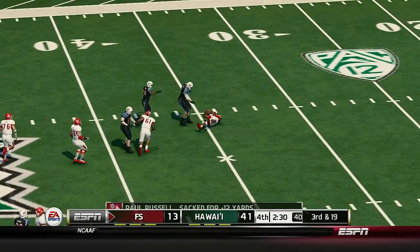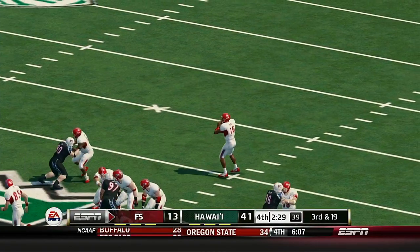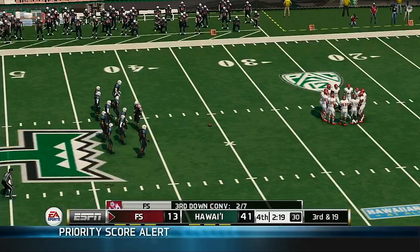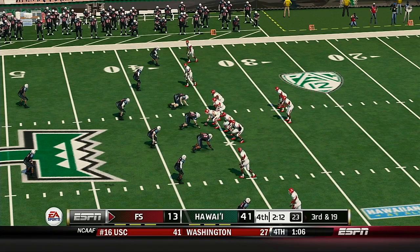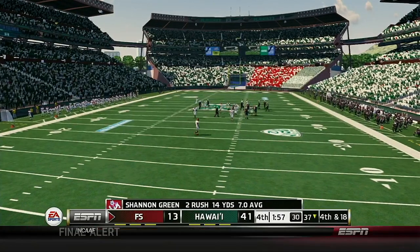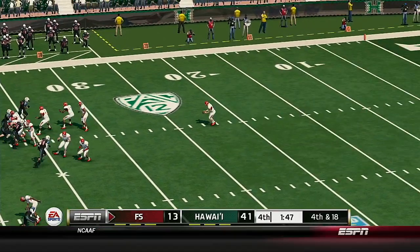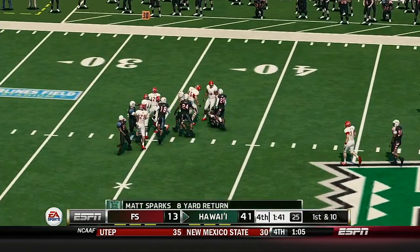Scrambling around. Third down now, and they need to get it inside the 45. And he makes it out to about the 37-yard line. You've got to go after yards in bigger chunks under these circumstances. Short runs aren't going to cut it anymore. Sparks, the return man. Taken down at the 36.